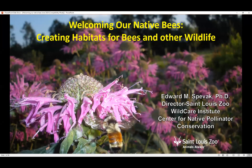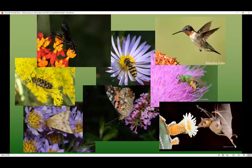So without further ado, as Emily mentioned, I'm Ed Spivak, and I've been doing this now here at the St. Louis Zoo for 12 and a half years. I spend a lot of time looking at bees. I've been out all day today looking at bees, particularly one specific bee which has been showing up in our garden, trying to get pictures of it. So I'm really focused on pollinators, and I'm hoping that you'll be focused on pollinators too.